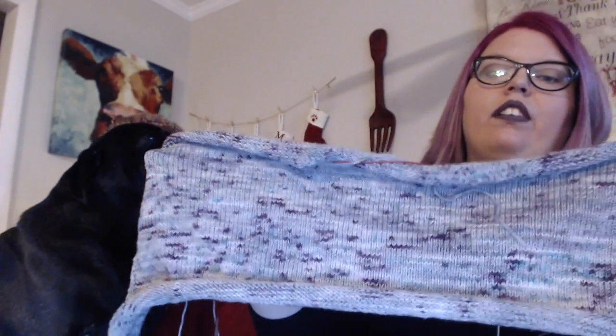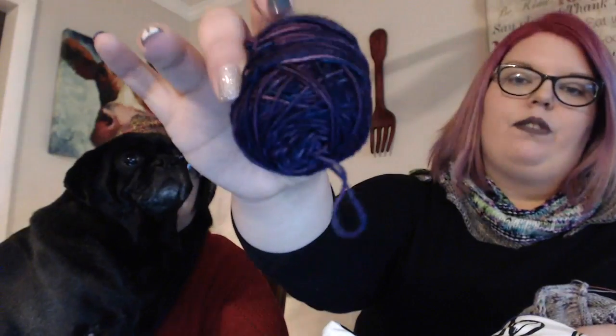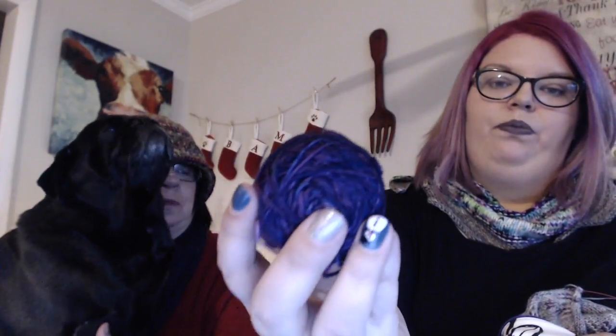And then what's your next color going to be? Well, I'm going to do this in the front too. And then I'm going to do one of the mini skeins from Rock and String. And these don't have colorways, so I'm sorry. But I'm going to do this dark purple. That'll be so pretty. Good choice.